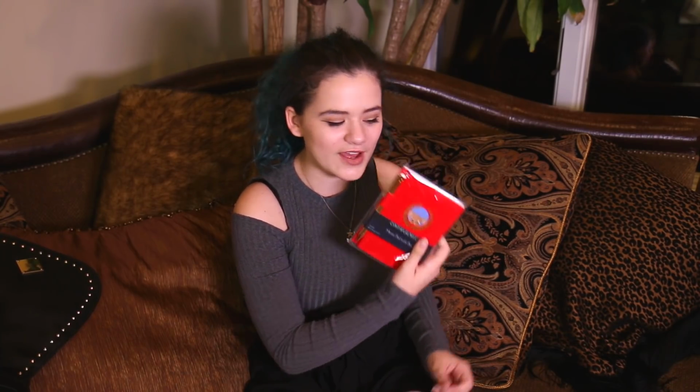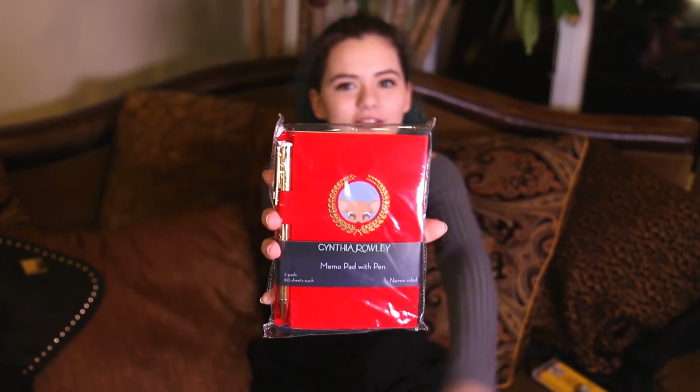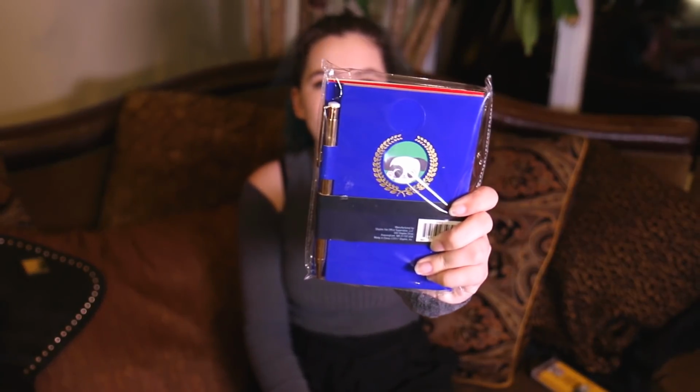I got these cute multicolored tiny little memo pads. Once again, a tiny item. Tiny notebooks. I like these a lot. And they have very cute designs, kind of vintage maybe a little bit. They're also velvet if you see that. They're cute. I think this one's got a mouse on it. And then this one is a dog.